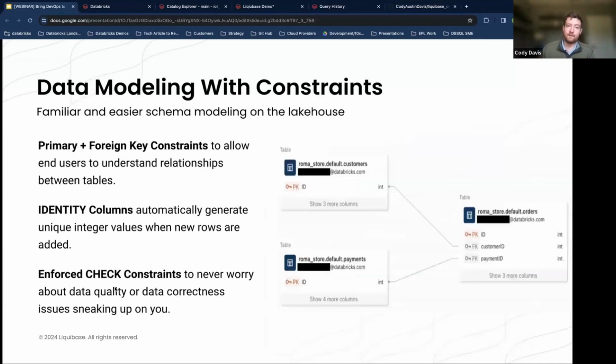And of course, a data warehouse isn't complete without data modeling. And so Databricks offers the classic table constraints like primary and foreign key constraints, identity columns, and also data quality check constraints as well. And natively in Unity Catalog, you can now pull up your ERD relationship diagram of your tables directly in the platform.